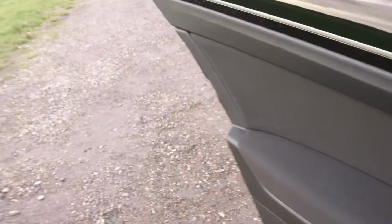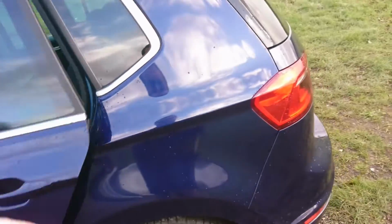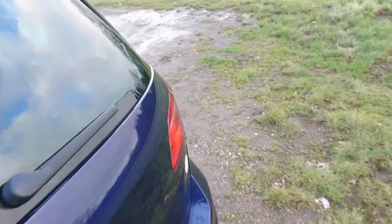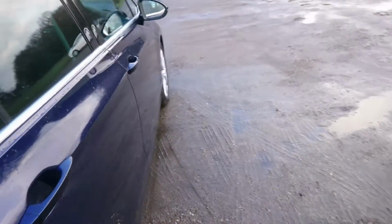Getting out, not a problem. If you've got somebody who's got mobility issues, or you need to get child seats in and out of cars, and I have struggled with getting child seats in and out of cars before myself as well, this will be pretty good.